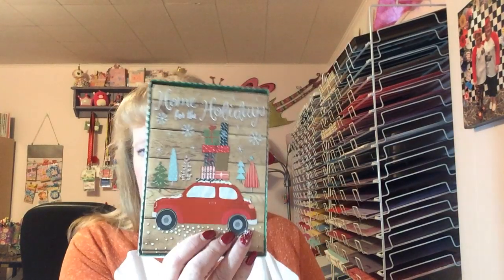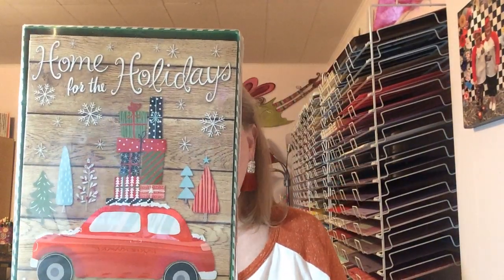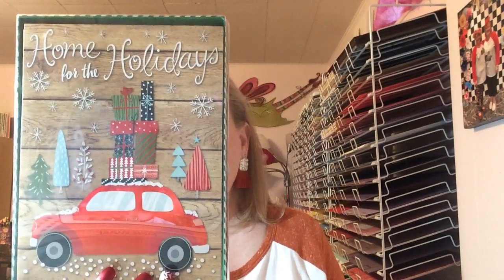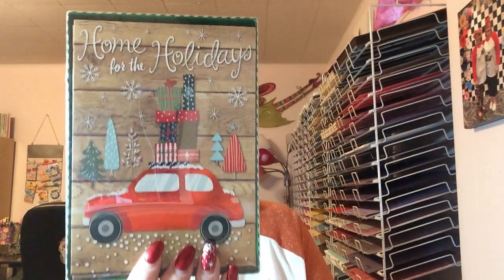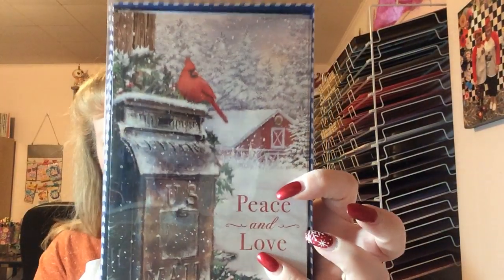Okay, my next thing is I got Christmas cards. Aren't these cute? Welcome. Or home for the holidays. And the inside says, wishing you a very Merry Christmas wherever the season takes you. I just thought that was really cute. I got them for 50 cents. Can't go wrong. Oh, I'm sorry, I didn't tell you how many were in there. 12 Christmas cards for 50 cents. That's not bad.